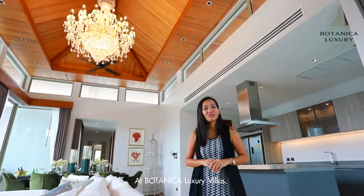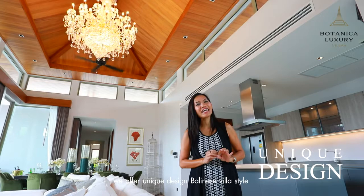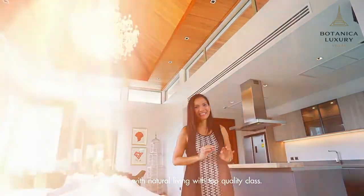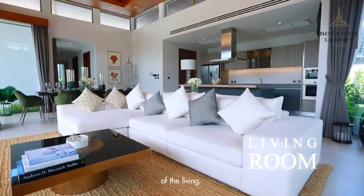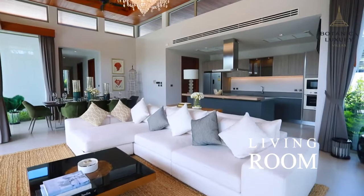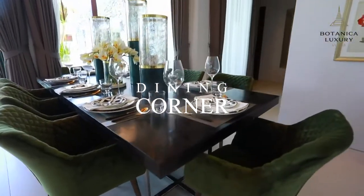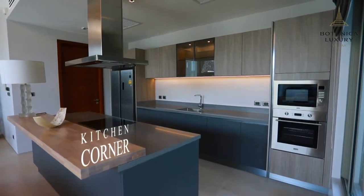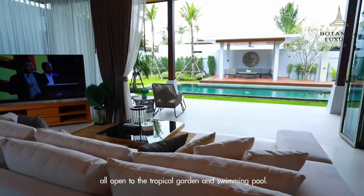At BOTANICA Luxury Villas, we offer unique design Balinese villa style combined with natural living with top quality products. At the living room, we see the seamless flow of the living, dining, kitchen, all open to the tropical garden and swimming pool.